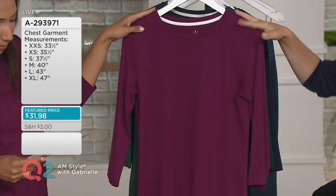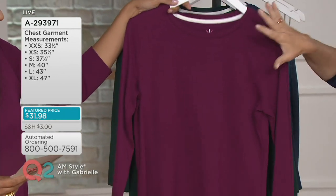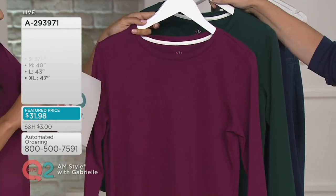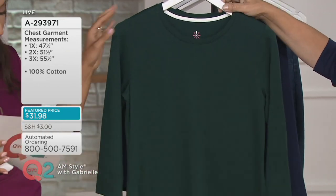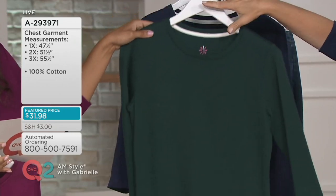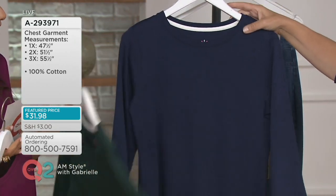This is the mulberry. Look at that. That's what I have on. You're wearing a Brenda B. So perfect for fall. This literally matched that bootie from the beginning of the show from Earth Brands. The same shade. Gorgeous. This is going to be your dark emerald. Yes, please pick up the dark emerald. Think about the holiday season coming up. Just perfect. And then dark navy.